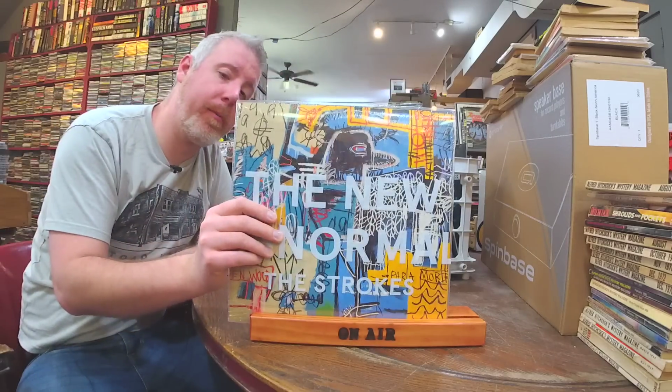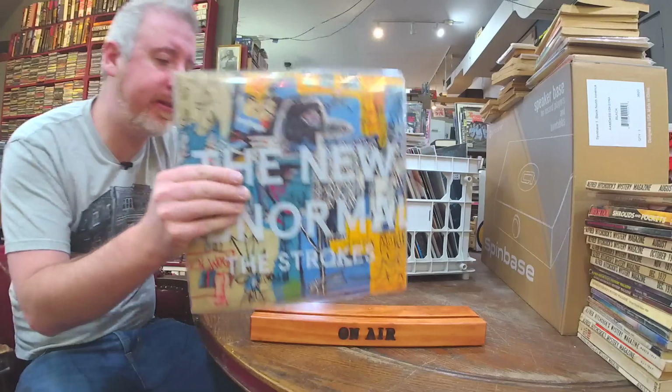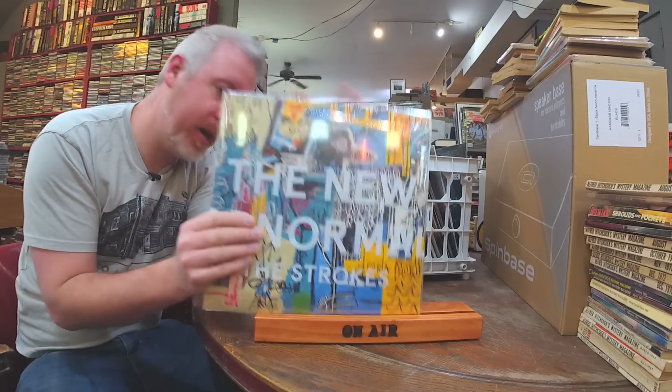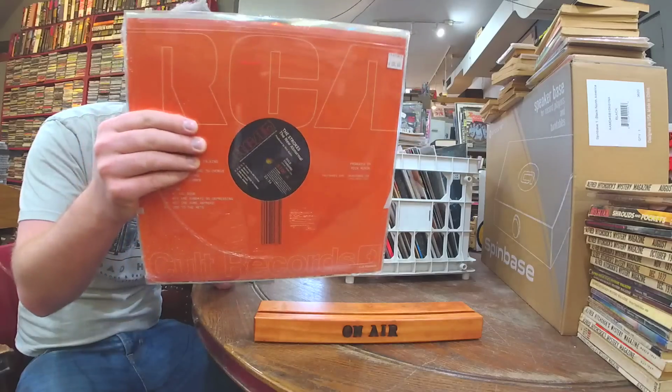Strokes, The New Abnormal, 28 bucks. Got some cool packaging. It is see-through. I don't know, the New Abnormal and the Strokes is in white on a plastic front. And then this whole thing slides out. Kind of a cool idea. Produced by Rick Rubin, so you know it's going to rock.